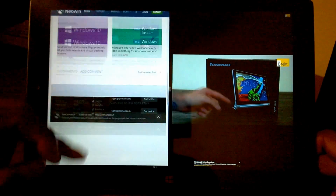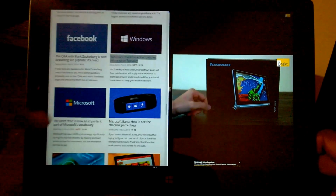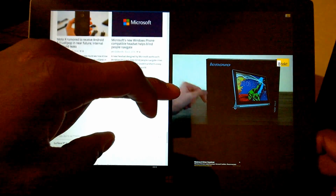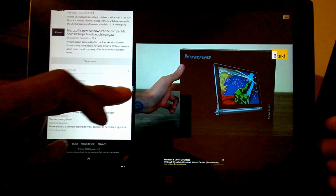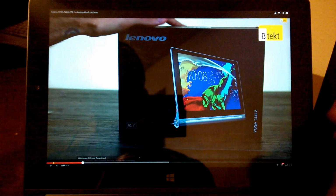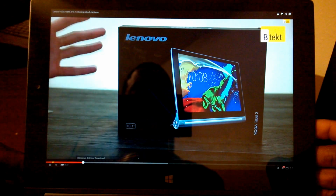Okay. Right. So still really smooth. The hinge also doubles up as a kickstand, as it does on the Yoga Tablet 2 10.1 that we have here. As this is a 10.1 unboxing, we're going to get to it, talking you around the box, and you can see what you've got.